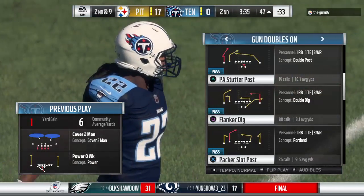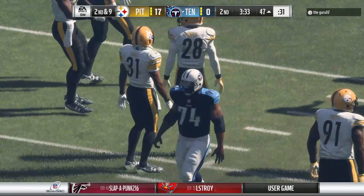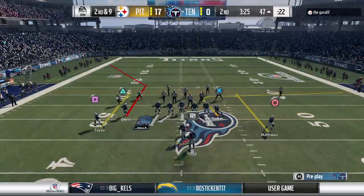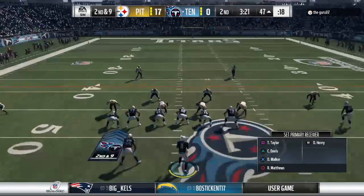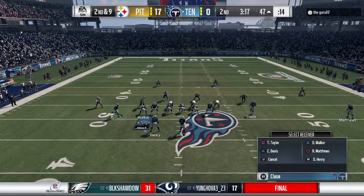Nice job by that defensive front there to hold him to a short gain on first down. Well played, I must say. Yeah, only getting 1 yard. There was no room to run. They'll bring a receiver in motion, right.